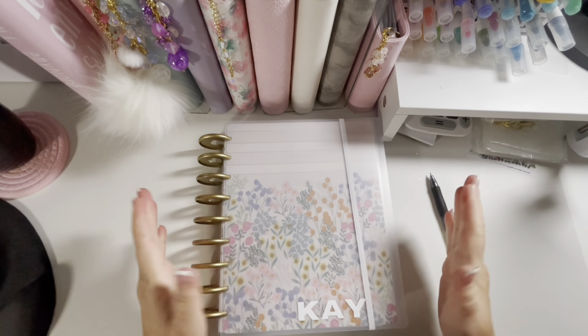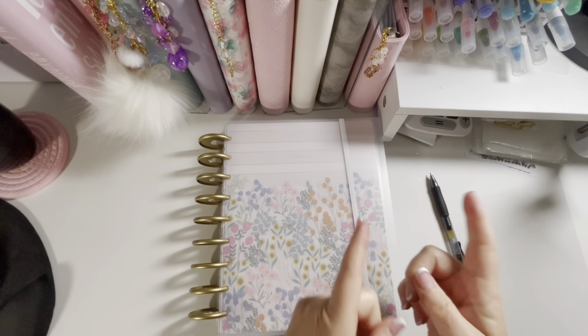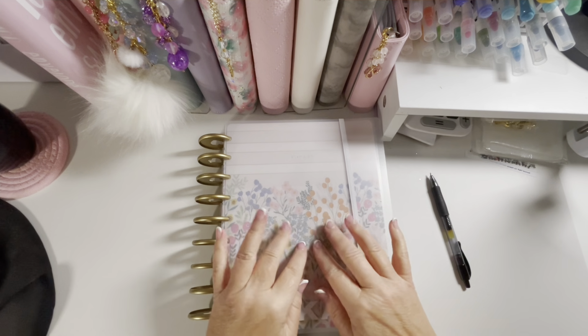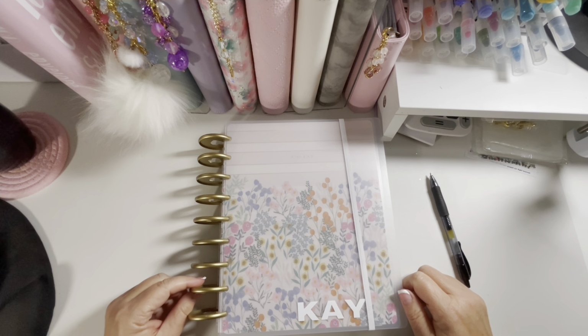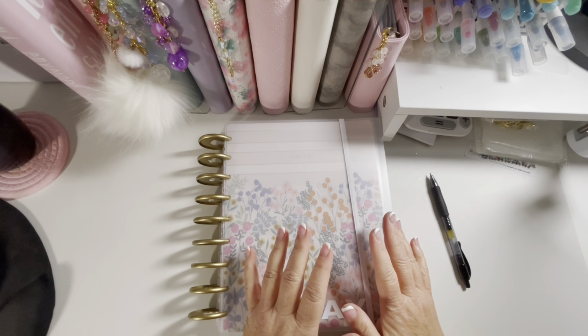Just in case you're new here, my name is Kay and I make videos about Happy Planner planning and budget planning. And today I am super excited because, drum roll, I am going to share with you my 2025 setup in my Happy Planner. Before I do that, a couple of things that I just want to preface that with.